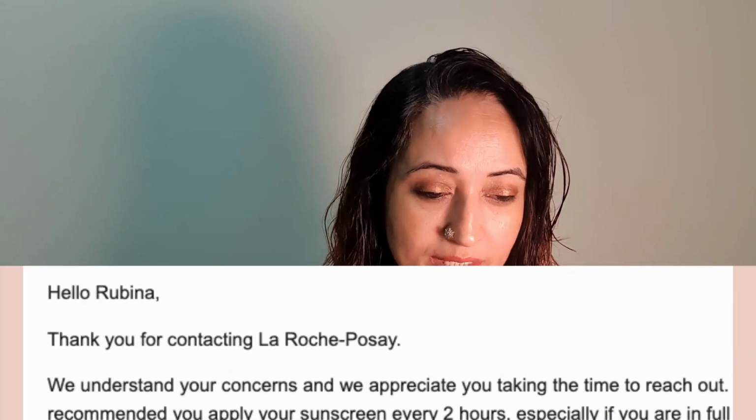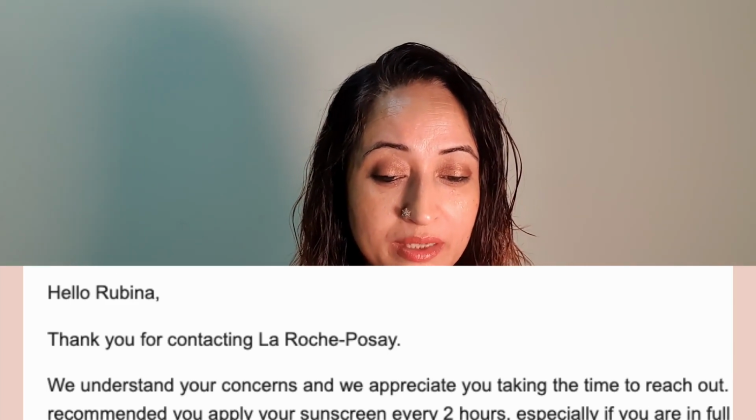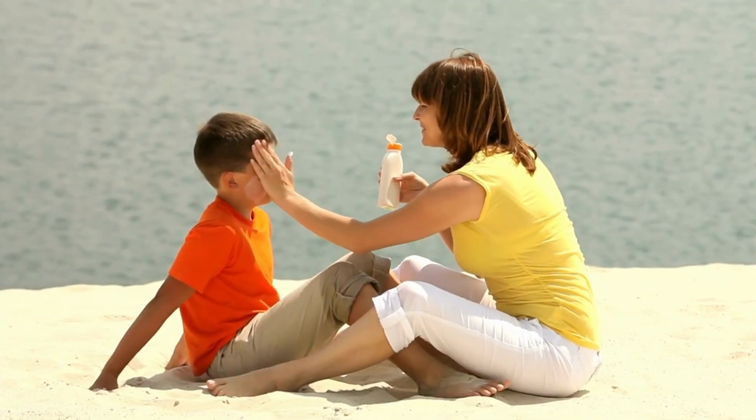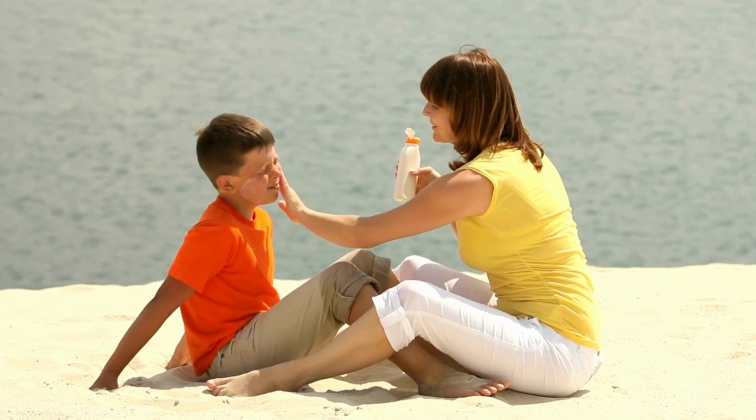तो मैंने La Roche Posay को पूछा क्या आप मेरे को प्रॉपर गाइडलाइन शेयर कर सकते हैं, एंड दे रोट दिस ईमेल। It's very very well worded. The email says that for best results and maximum protection against UVA and UVB, it is recommended that you reapply sunscreen every 2 hours. Right. Second, especially if you're having full sun exposure, then our recommendation is 10 ml.